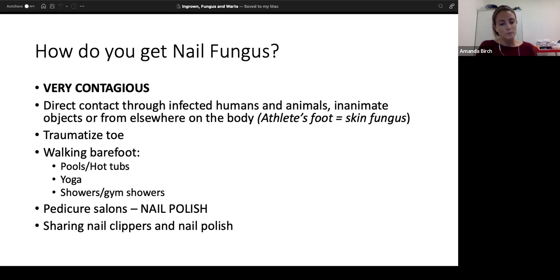Barefoot in showers, gym showers, pedicure salons. A lot of the times, and I never like to talk down about any kind of business, pedicure salons have done so much to sterilize their instruments and disinfect them. But a lot of times people forget about the nail polish. If someone has toenail fungus and they use this nail polish and they dip it back in the bottle, unfortunately, that whole bottle is infected. And if you are the next lucky person to choose that color, more than likely you're going to catch a fungus, unfortunately. Sharing nail polish with someone who's had fungus, sharing nail clippers, cross-contaminating your nail clippers. If you do have a nail fungus and you've clipped it and then you clip your good nails, you can cross-contaminate to the other nails.